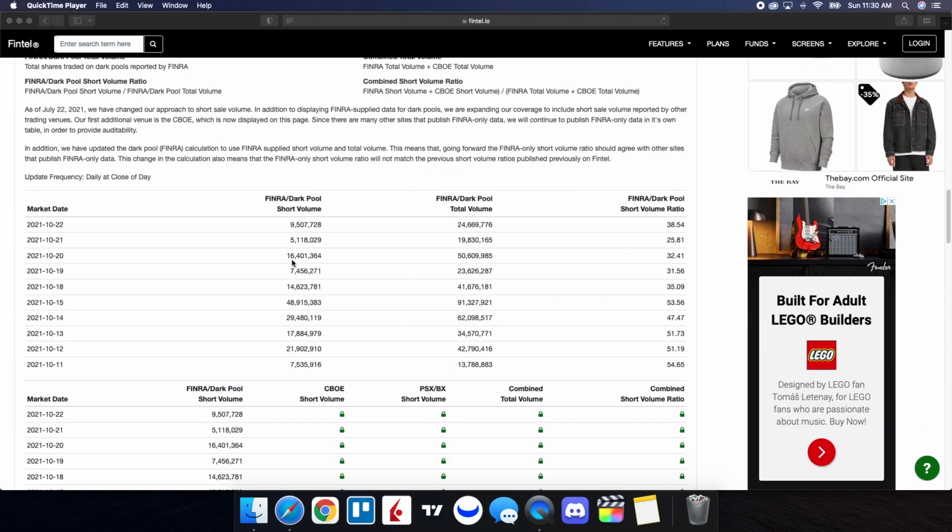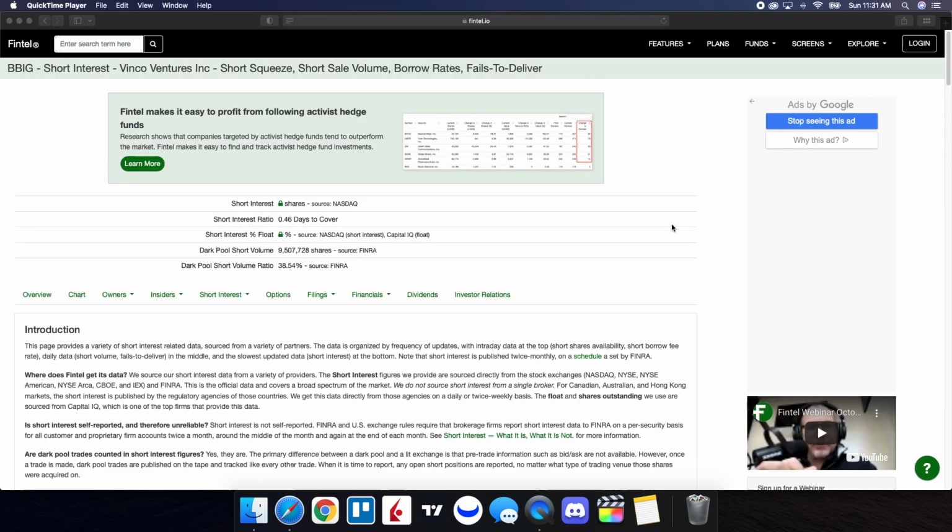Now, when we take a look at the history of the short volume ratio, we could see for the close of the 21st, which was last week Thursday, it was at 25.81. And then for October the 22nd, being as high as 38.54. So what this tells us right away, BBIG does continue to have short squeeze potential, and shorts have been increasing their positions overall. So what this means is if we have more buying pressure coming into the stock, we can look forward to seeing some strong moves to the upside, and especially taking into consideration the short borrow fee rate and the shares that are available. Keep this one on your radar.